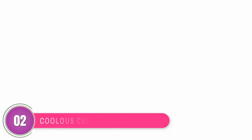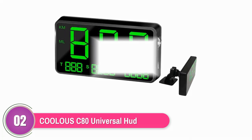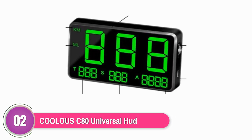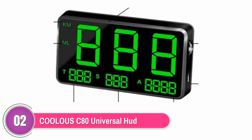COOLOUS C80 Car HUD. This HUD offers a seamless connection for users who have a car, motorcycle, train, boat, and other vehicles. It has a double display mode, with one mode offering details of the driving speed, total mileage, current altitude, and driving time, while the second mode provides a clutter-free screen with just the speed on display.